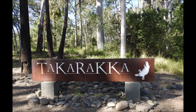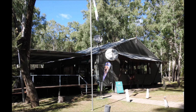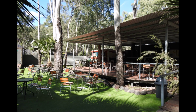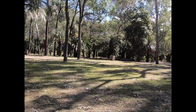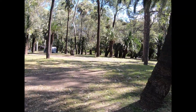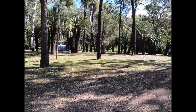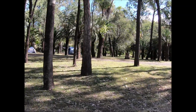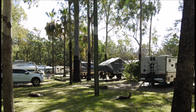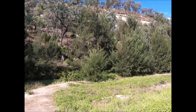After around 40 kilometres in, we came to Takarakka Bush Resort, our accommodation for the next 3 nights. The cost for a powered site for 3 nights for a Big 4 member was $157. We took a walk down to the creek at the resort to look for platypus, but did not spot any.